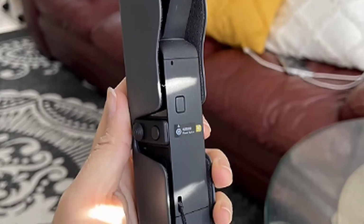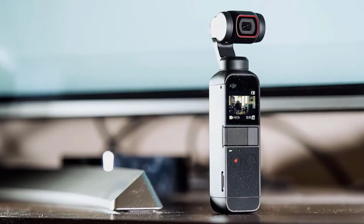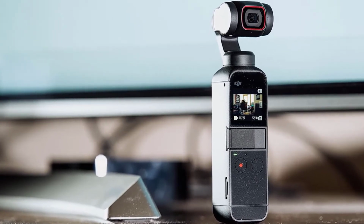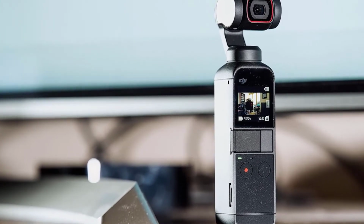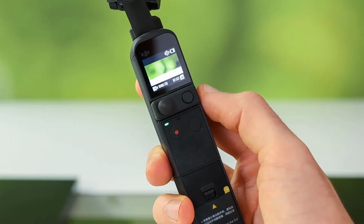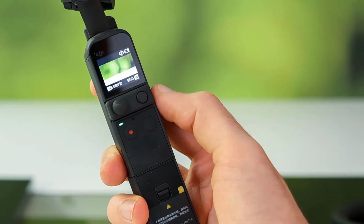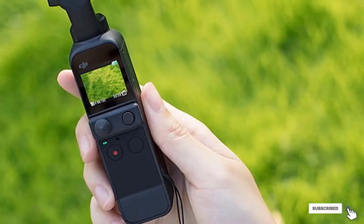However, our team agreed that while using it without your phone attached, the screen is really small compared to a smartphone. Also, if you decide to go with the Pocket 2, be prepared to spend a substantially higher dollar amount than other gimbals, but remember you're paying for a camera as well. Although there are many accessories available for this model, they are all sold separately. Drawbacks aside, if you want a standalone camera with all of the stabilization of a gimbal that also mounts to your phone, this is the one.